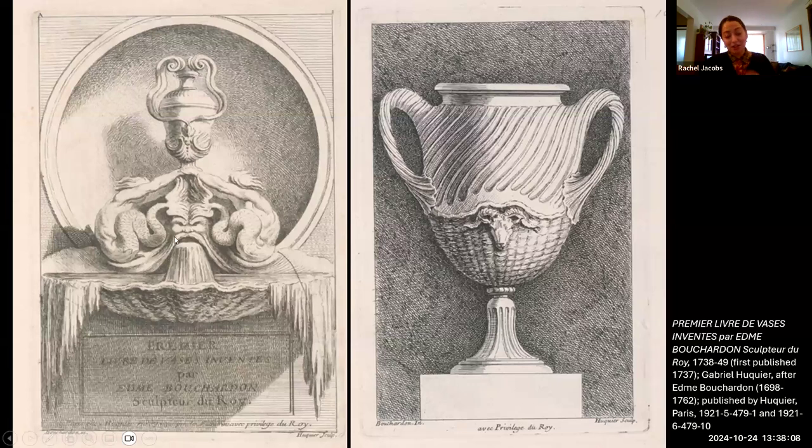Moving on. This wonderful series of vase designs, once again, by Gabriel Huquet, after the designs by the sculptor Edmé Bouchardon, was first published in 1737. The inventive designs combine natural forms with classical structure and rigor, creating a sort of dynamic tension. The vase to the right incorporates in its lower half a basket weave, a material associated with the pastoral scenes of the Rococo, along with an upper section carved with diagonal fluting and a ram's head, motifs more associated with classicism.